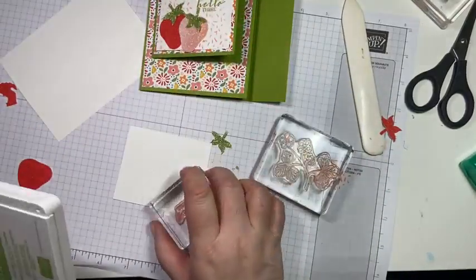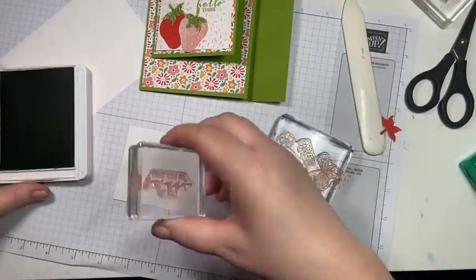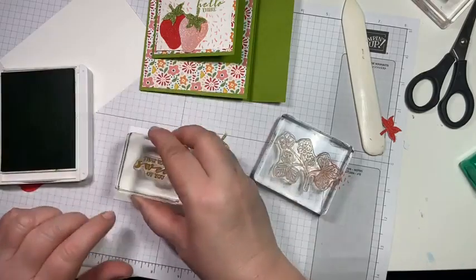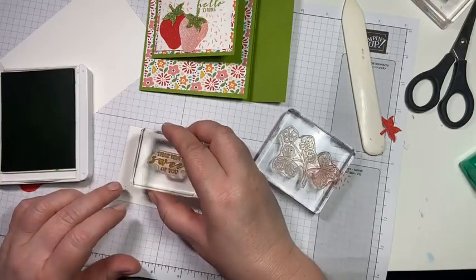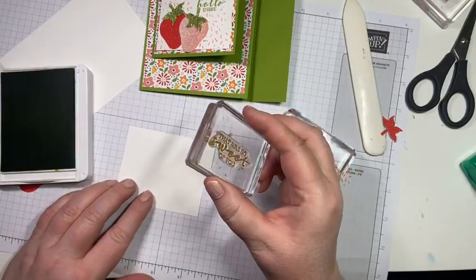that was so sweet of you. Can you tell I'm doing a thank you card? Because I have to do so many thank you cards that I might as well do one here. I'm going to put this right in the middle, hopefully straight.